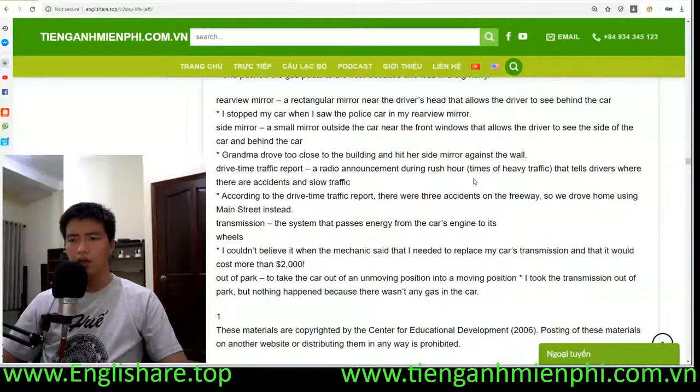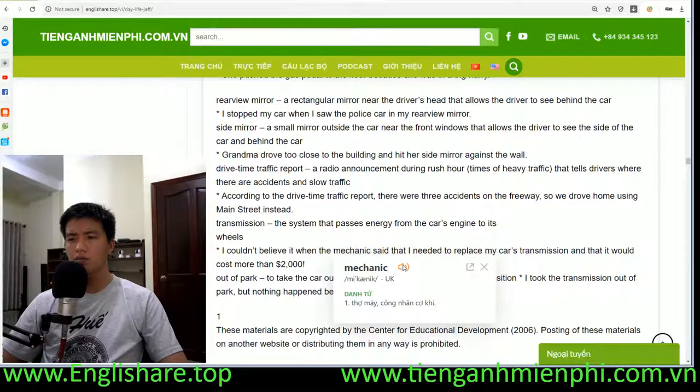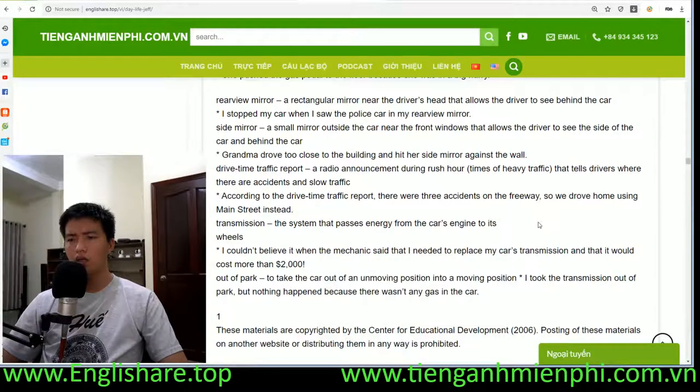Transmission, the system that passes energy from the car engine to its wheels. I couldn't believe it when the mechanic said that I needed to replace my car transmission and that it would cost more than $2,000.